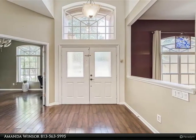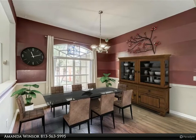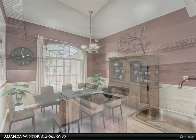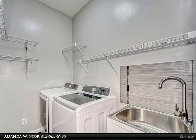living space. The kitchen includes stainless steel appliances, eat-in dinette, breakfast bar, closet pantry, and an abundance of cabinet space. The kitchen overlooks a spacious family room complete with large sliding glass doors out to the oversized screened in patio, excellent for entertaining friends and family.